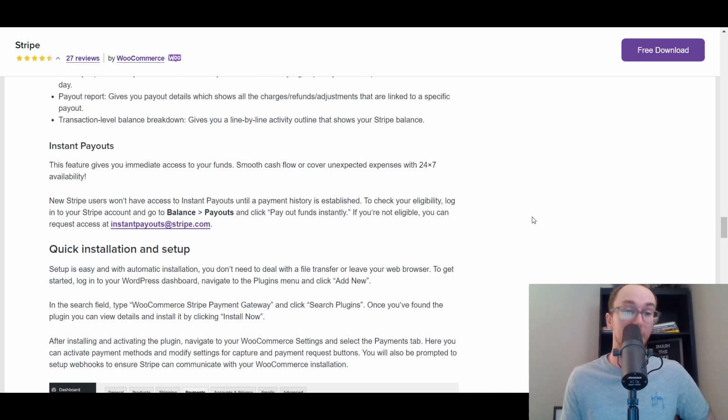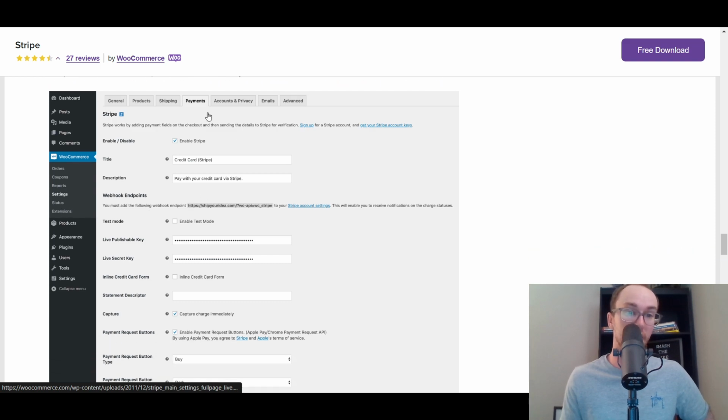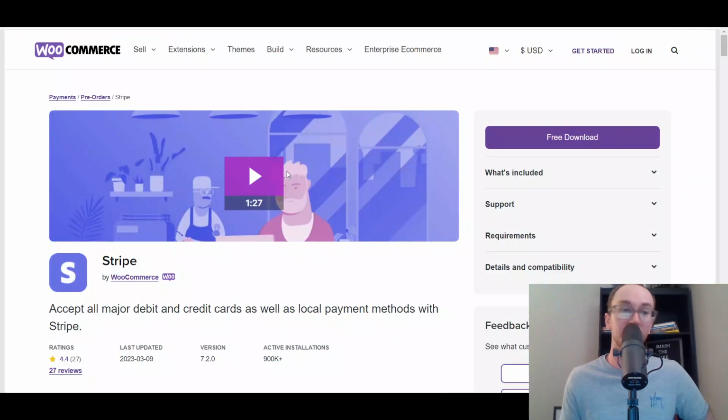You also get pretty quick payouts as well. So in general, in WooCommerce, you go to your settings, you go to payments, and you can enable Stripe in your WooCommerce store. So definitely takes the cake. At the number 1 spot is Stripe.